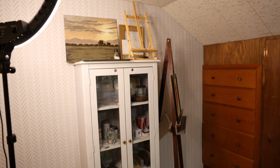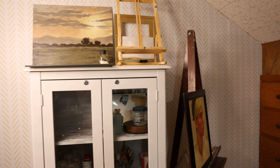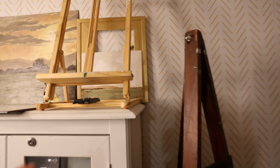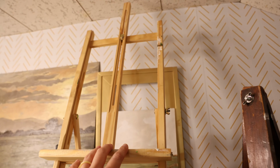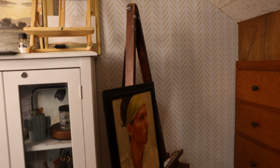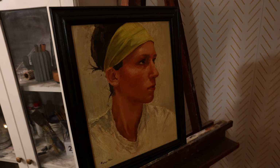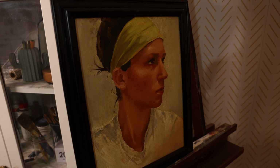So on this other side of the room is not as pretty, but it is useful. I have several more easels. This is a nice small tabletop easel that I like to use at my desk if I don't want to use my big one. And this is another easel that I inherited from my grandpa, and I've used this a lot. In fact, I've used this probably since high school many years ago. Self-portrait I painted about 10 or 12 years ago.